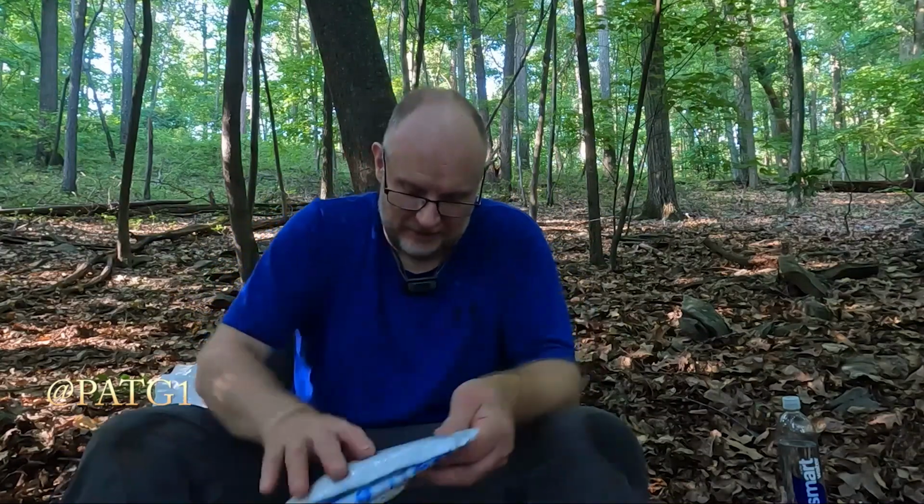Hunts Mesa, Monument Valley, Arizona. Made in the USA. Self-heating meal in minutes. No refrigeration. No freeze-dried. No water required. It says scan QR code for directions. That's not going to help me because I have no cell service.